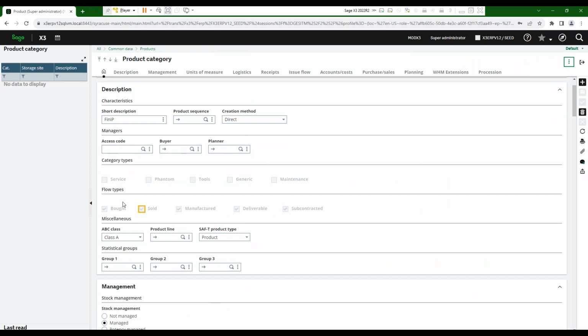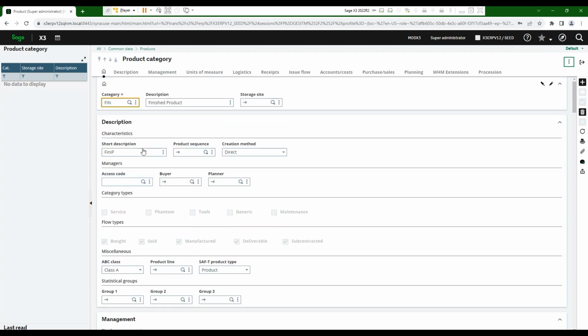We're allowing the manufacture of this as well. So any parent items, anything that you're going to build or manufacture, would have to be associated to a category that is manufactured. If it's not manufactured, the system will not let you save or create a bill of materials for that item. Okay, so that's at the category level.